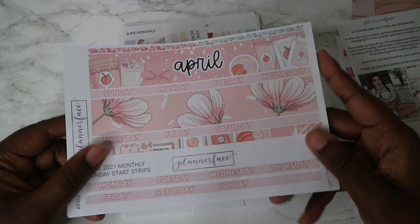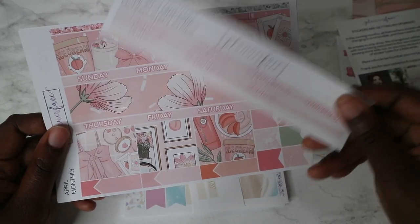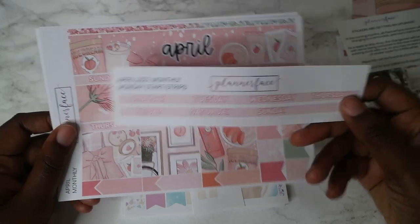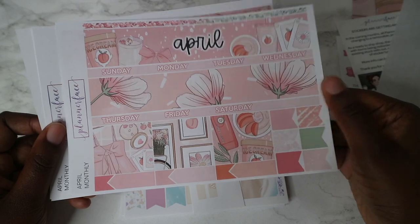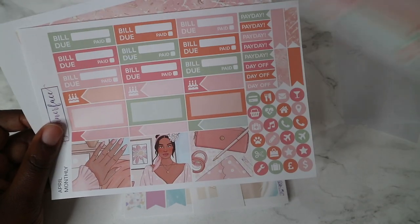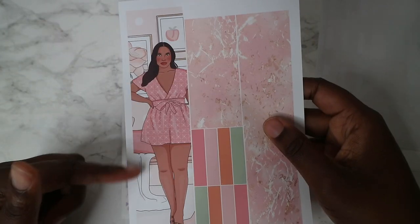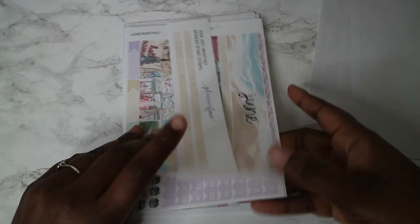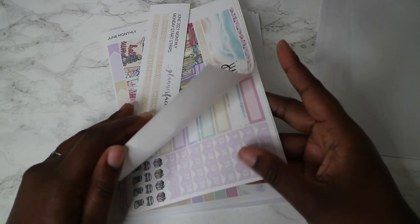So this was the first time I had to get a normal matte sticker kit from PlannerFace, because at this point there was no upgrade, and if it was already printed you would just get the matte version. So this was the April monthly, so I could tell a big difference in the quality. So this was the peachy artwork, which I think I got in the weekly kit as well, and that was for the monthly.